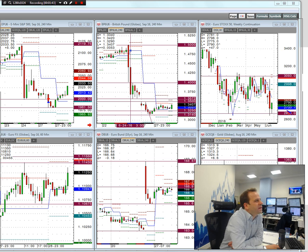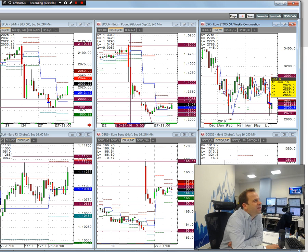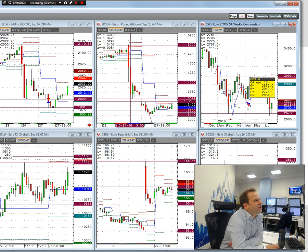Now, we've launched quite nicely back to the upside, but I'm going to draw another line in here, because we've got another key level which we have just edged up through. This is the April low, and it was also the pre-referendum low, if you like, the low from the week before the referendum. That's around 2,778. We just edged up through that this morning. So you've got a bit more of this bounce.